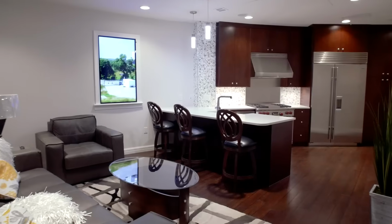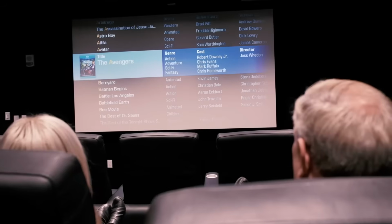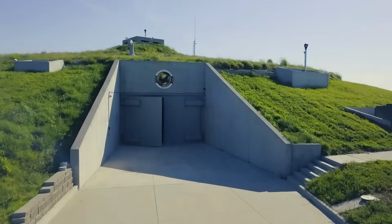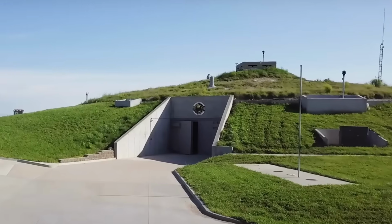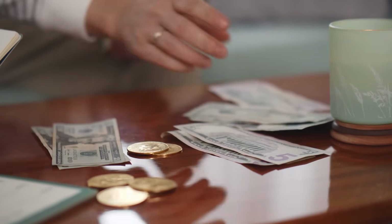Each of the 12 condominium units is equipped with modern amenities, including full kitchens, bathrooms, bedrooms, and entertainment systems. The facility also features communal spaces like a swimming pool, gym, movie theater, and medical clinic. The Survival Condo Project is designed to withstand nuclear blasts, EMPs, and other catastrophic events. The condos are sold for $3 million to $4.5 million each, attracting affluent buyers seeking a secure retreat.